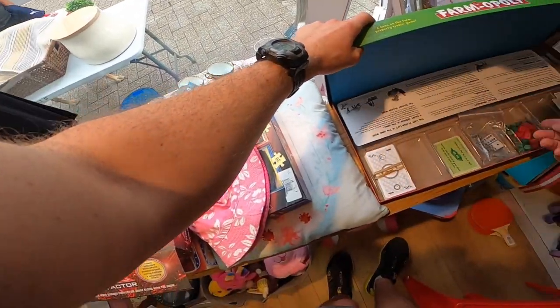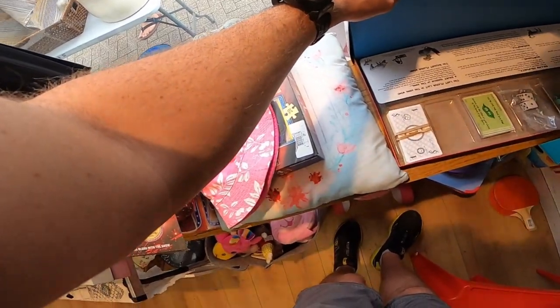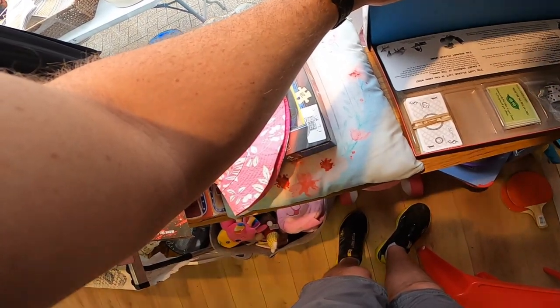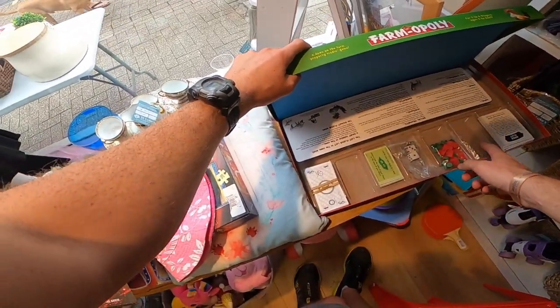So this is Farmopoly. It did not look complete. The one I saw before had a lot more stuff in it, and I just got the feeling that it wasn't all there. They also wanted £8, which is, I just think, a bit cheeky, to be honest. I think I got 25 plus postage for it. So if you can find it cheap, it sells pretty well. But I just was not feeling this one at all.